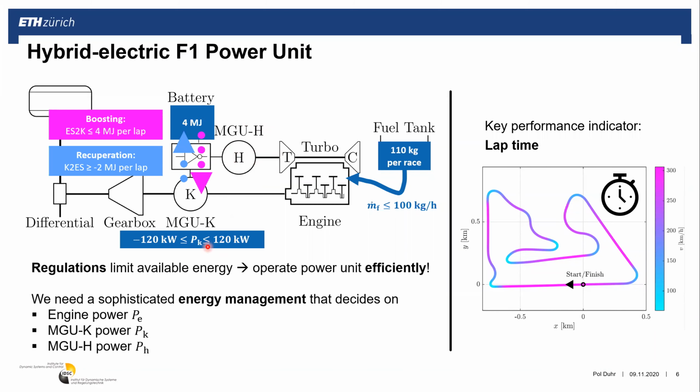Now, the regulations limit the available energy, as you can see, and this is done in order to promote an efficient operation of the power unit. And therefore, because the driver, although he has a lot of buttons on the steering wheel, cannot coordinate all the actuators by himself, we need a sophisticated energy management that decides on the internal combustion engine power and the power of the two electric motors.